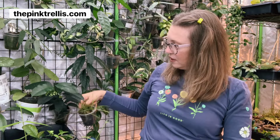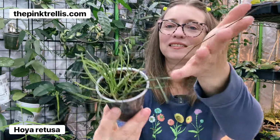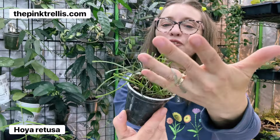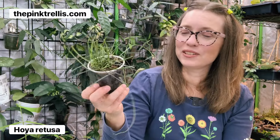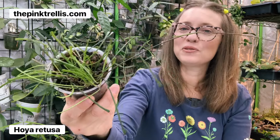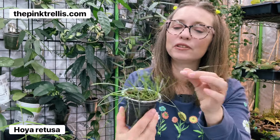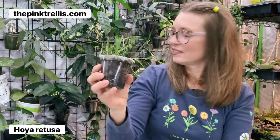And I have another Hoya retusa for you guys. Beautiful. Love the Hoya retusa. Underrated, if you ask me. A more common Hoya, but I love it. It's one of my absolute favorite common Hoya. Nice long vine here for you. Another one growing nicely here. And yeah, super cute.